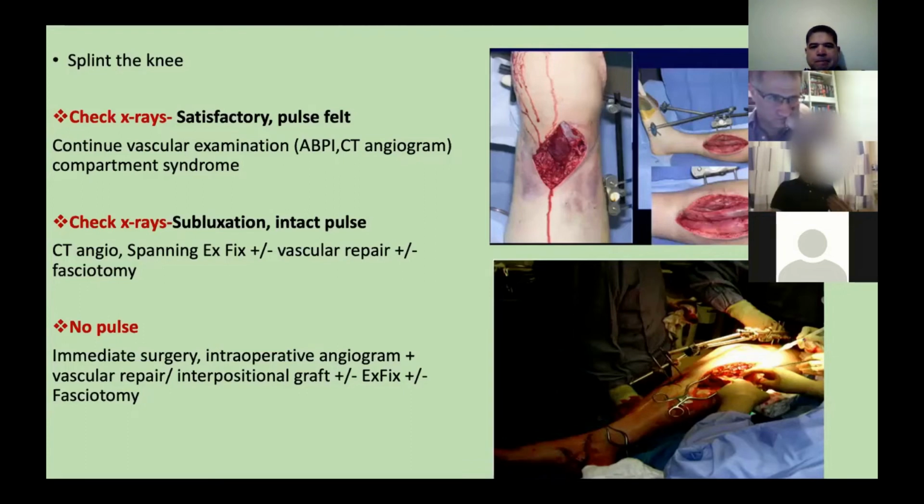Here are a few scenarios which I'd like to mention. This is where I was confused during my exam, FRCS. So I thought I will just make it clear.